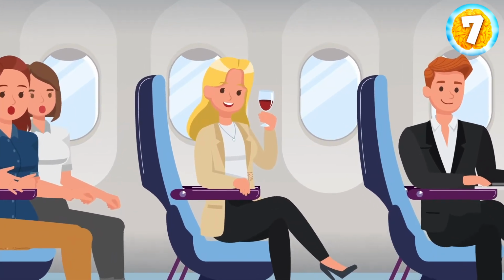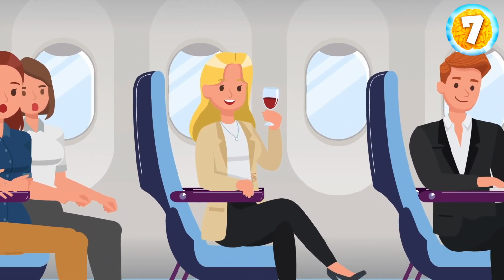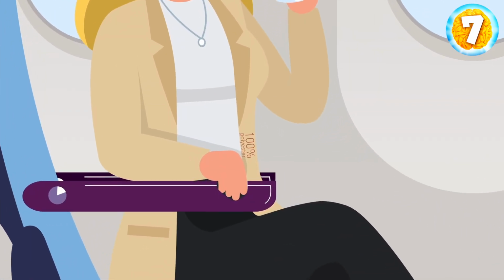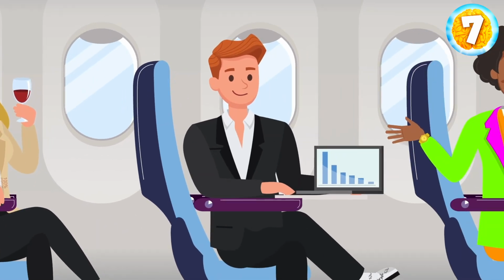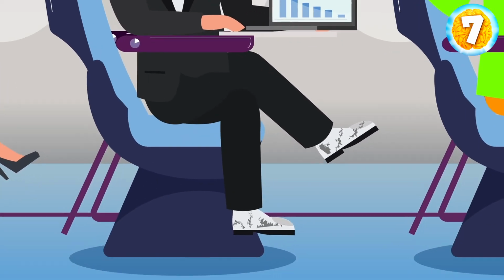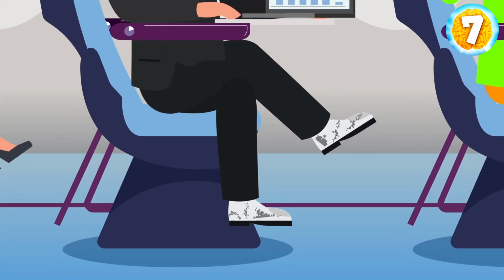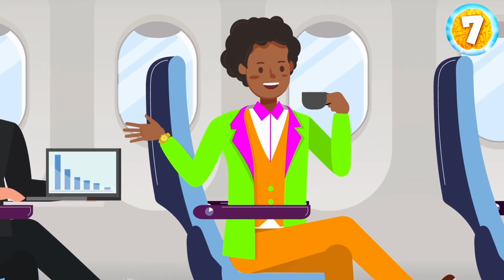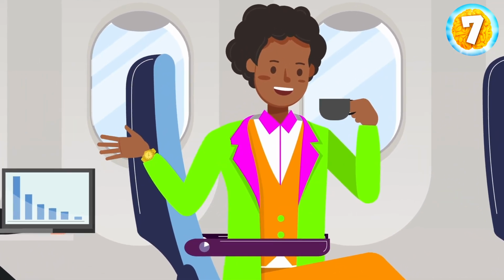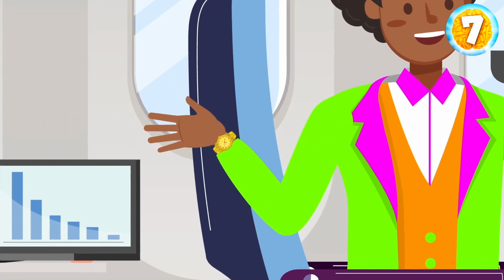This glamorous lady is a good candidate, but it's very unlikely a billionaire would wear a 100% polyester coat. This guy's business suit is very elegant, but look at his shoes. They seem quite cheap and worn out. This funny gentleman must be the real billionaire. Although his outfit is rather casual, his gold watch looks very expensive.